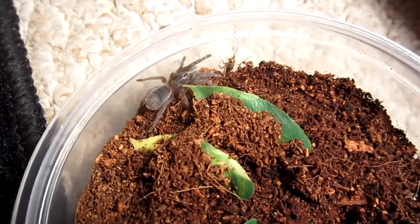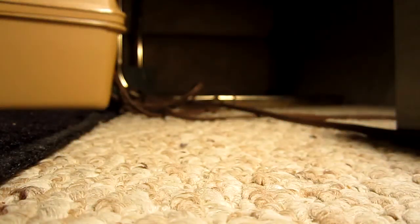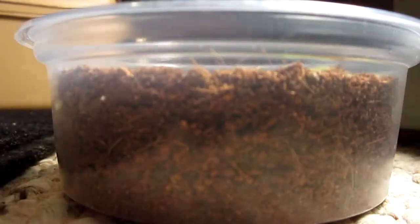All right, well, I'll put the lid back on this one. And let's see if we could get a sweet attack with another one. That was pretty lame, wasn't it? Can't win them all. Well, let's see if the Lasiodora parahybana will enlighten us.